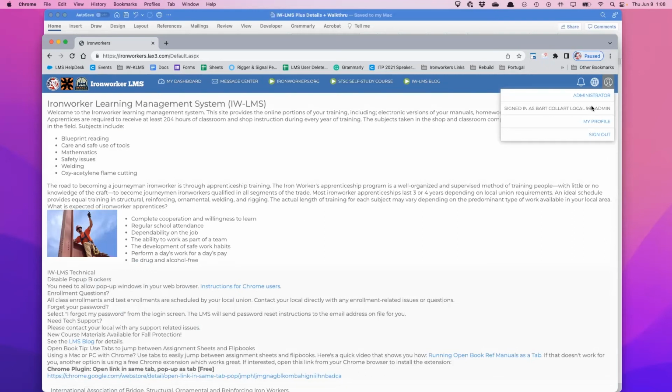And if you wanted to go back to your account, all you do is click on admin and it'll take me right back there. So it's a great feature. So now I'm logged in as a local admin instead of a super admin. And I see things more the way you would see them.